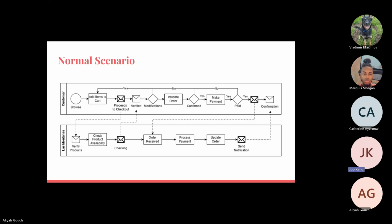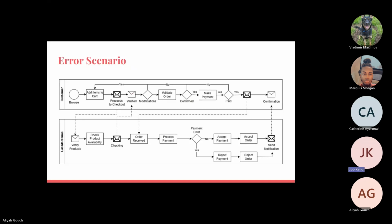Now, if we go to the next slide. The error scenario. An example that I used here is a payment failure. Everything pretty much starts off the same as the normal scenario, with the customer browsing, until, let's say, they make the payment and the Las Montañas website receives the order and is processing the payment. The payment failure occurs if there is any error, and the error could be anything, like the credit card being invalidated or not accepted, many cases like that.